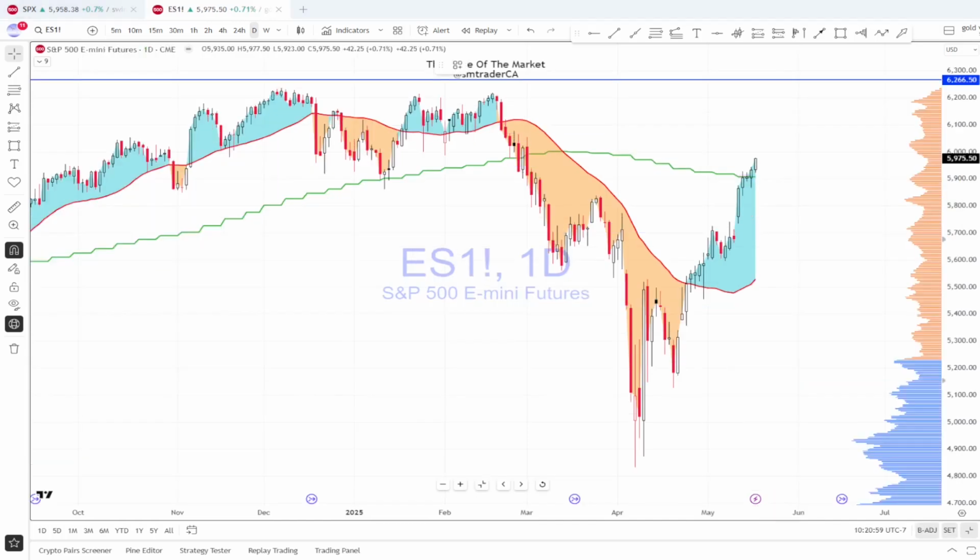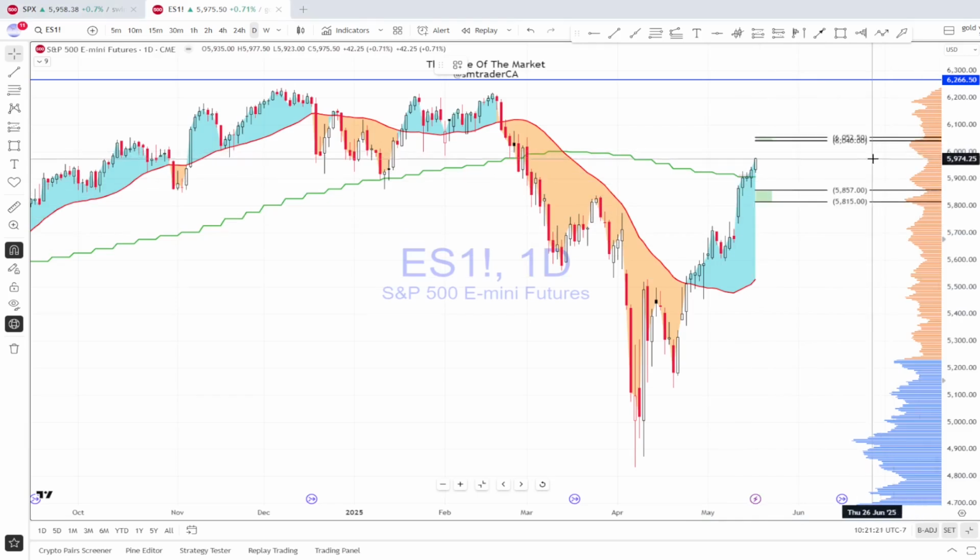Now, looking at the ES, the E meaning S&P 500, we also notice that the ES is above the 30-week moving average and also closed way above the 30-day moving average here. So once again, we could look for a little bit of a pullback, and here's what the market is pricing in for the coming week. It is pricing in somewhere up at the 6,052 area, 6,052.50 and 6,040. That's the upper range. And the low range is between 5,857 and 5,815.